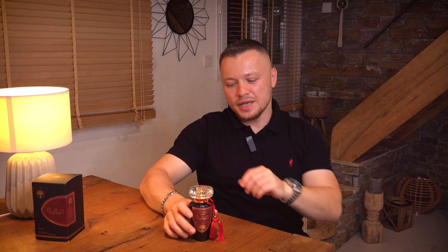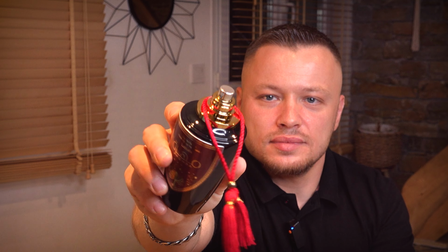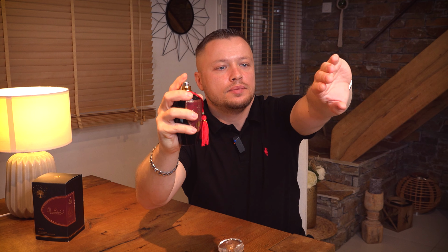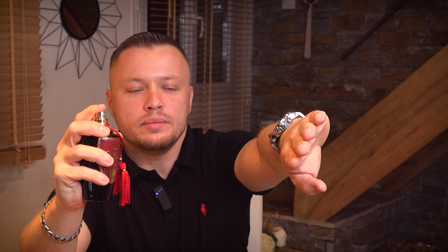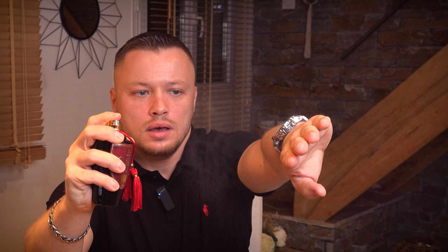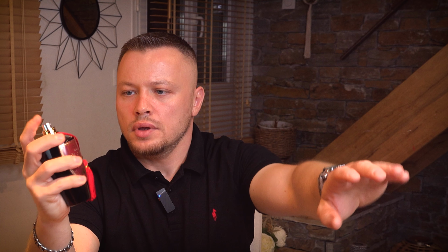Let me show you the atomizer. It looks like this. And now let me show you how it sprays. Well, let's say it sprays a fair amount. A good mist, but not too far away. So we need to apply it quite close. It's an okay atomizer, it's an average atomizer. Not the best, but not the worst.